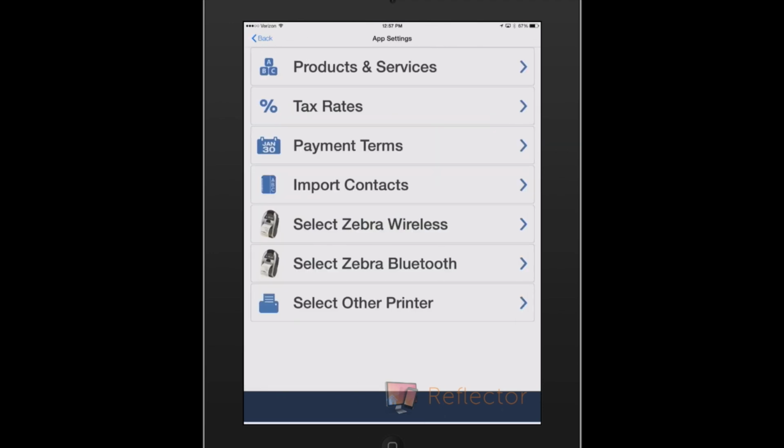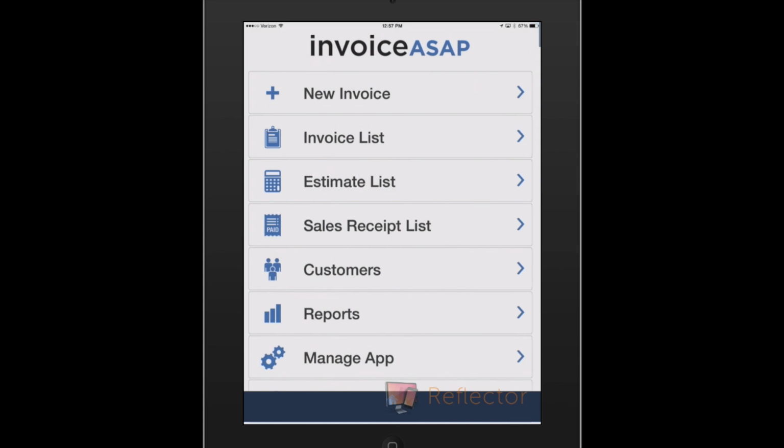Next thing you're going to want to do is go to App Settings, and from App Settings you can actually type in all of your products and services that you have to offer. You can give exact prices, or you can leave it blank. That way, as each job comes in, you can put in your own prices, and just any other basic setups that you want to do. So for now, we're going to go back.